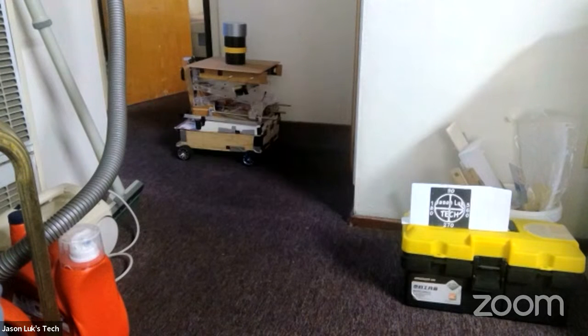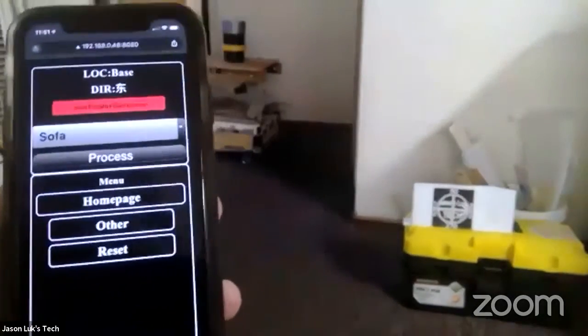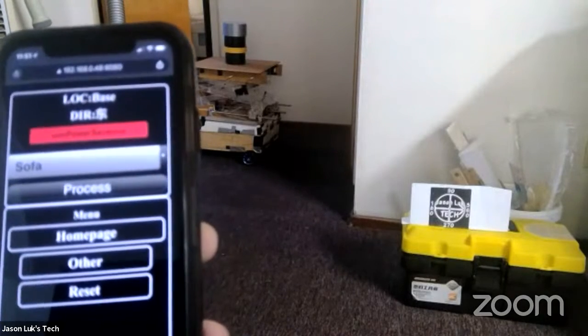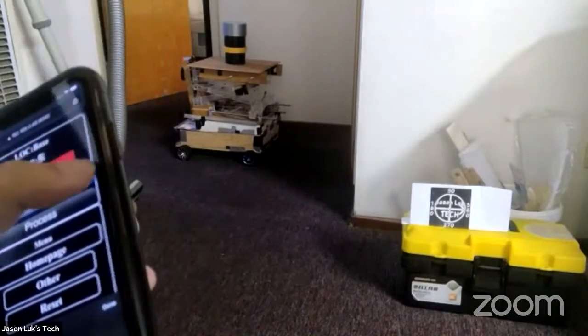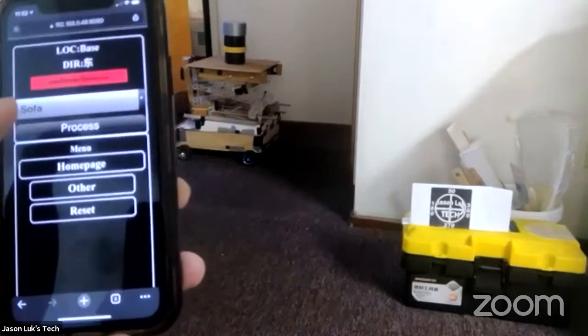I use a couple of ducktails as my cargo, and I'm going to bring them to the area in front of the camera. First, I open the web page on my phone. This web page is hosted on the robot through the local area network. Then I choose the destination.